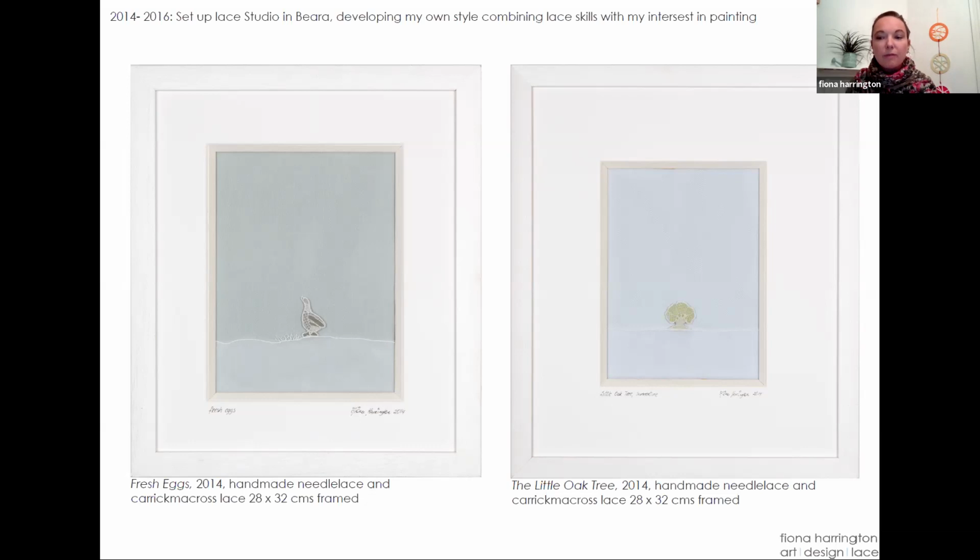I wanted to use my own drawings and my own skills and make my own patterns. And I suppose in a previous life, before I started making lace, I was actually a painter, and I had studied fine art at Crawford College in Cork, and I had spent about 10 years painting and exhibiting work. So when I learned how to make lace, what I wanted to do was take those skills and combine it with my skills as a painter and my interest in painting. So one way I figured out how I could do that was by combining 2 different styles of Irish lace.